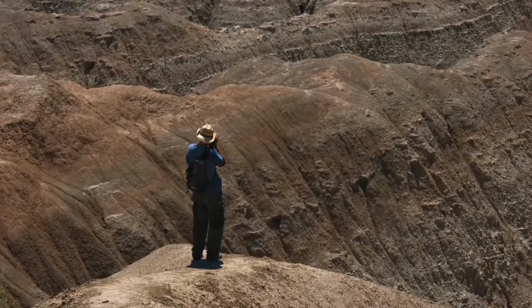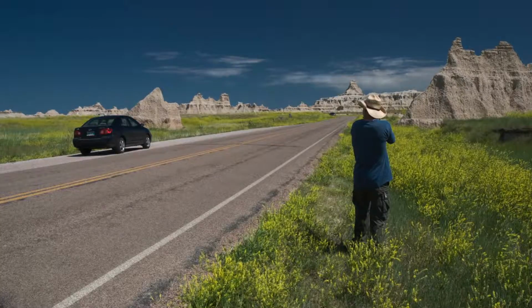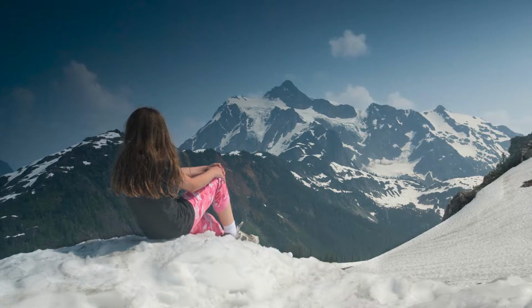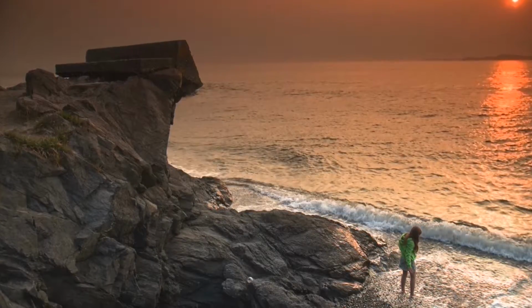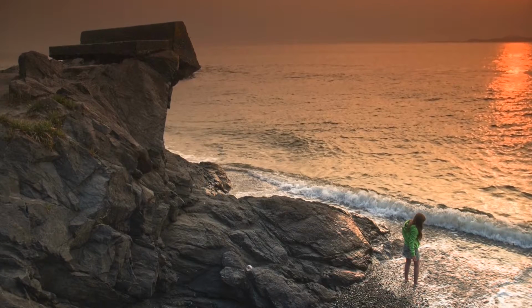I want to point out that these creative principles are independent of whether you have a good camera or not. They're also independent of you knowing how to use it. They sort of sit on top of everything. These principles are what make your photography come alive. Now that we've done the philosophical rants, let's begin.